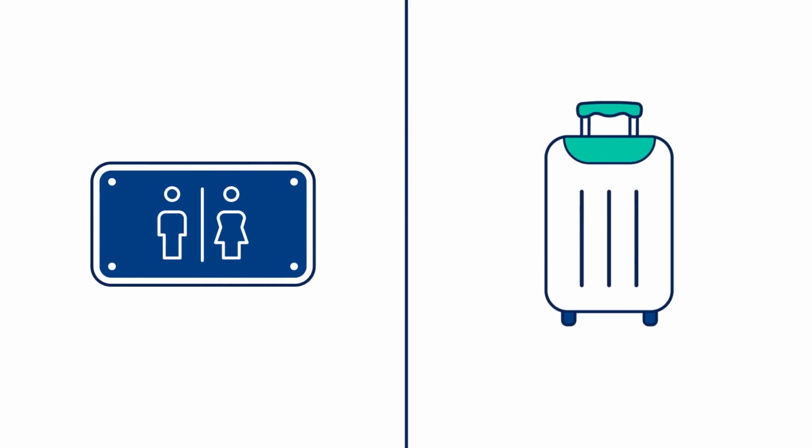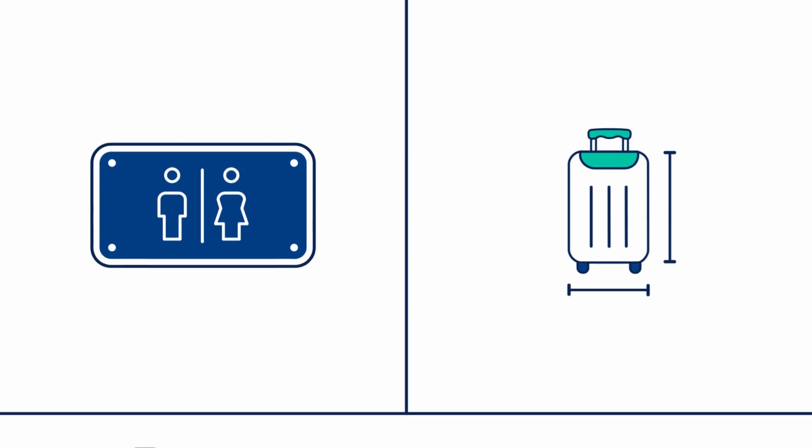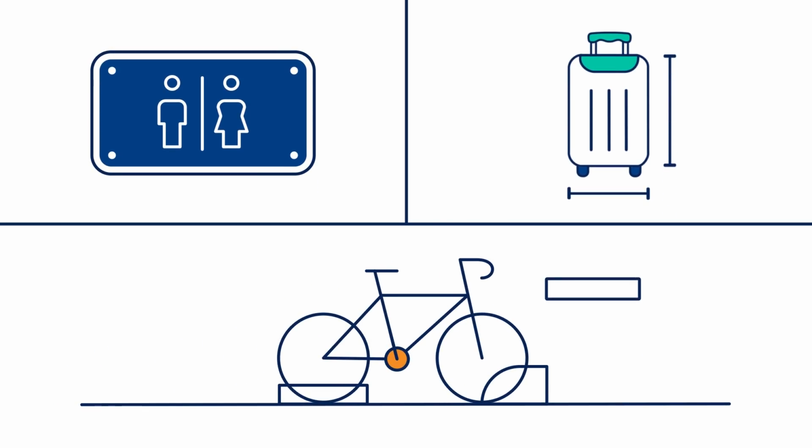All European trains have onboard toilets and luggage compartments, some with strict size restrictions. And if you're bringing a bike with you, there may be special storage areas, but you'll need a reservation.